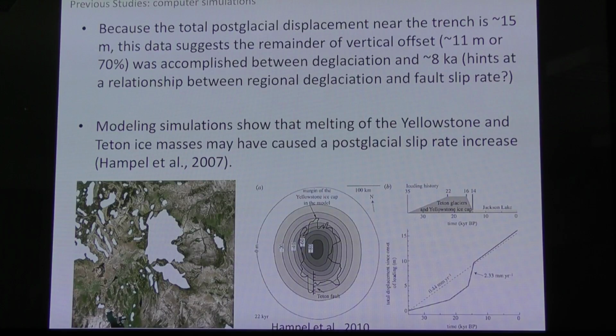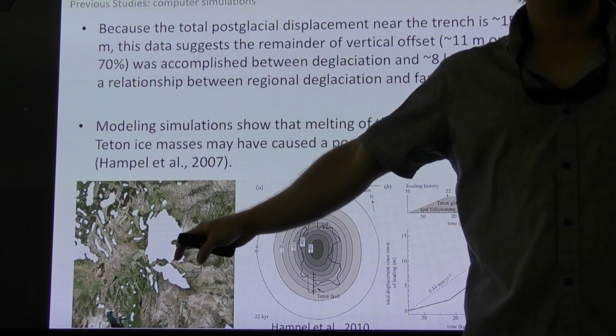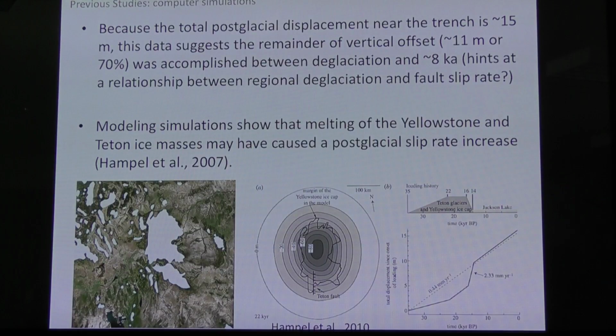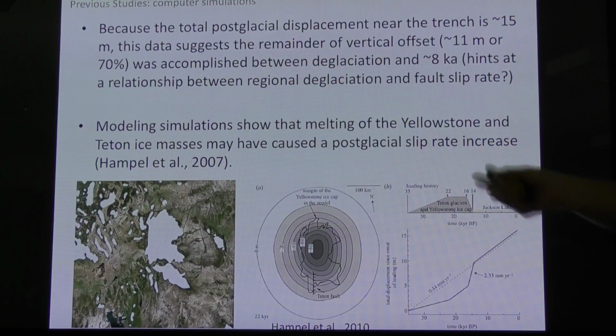There seems to have been periods of clustering of earthquakes and then maybe a period of quiescence or of no earthquakes. So this is a modeling study that suggests that the interaction of this ice mass that covered Yellowstone and the Tetons influenced the normal faulting that occurred after the ice mass was melted away. And so they are suggesting that indeed the unloading of the crust at the end of the last ice age caused an uptick in the amount of normal faulting, and thus most of the displacement we see displacing these glacier features may have occurred early on following deglaciation.